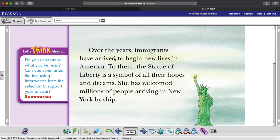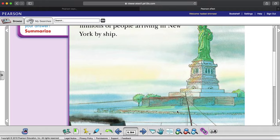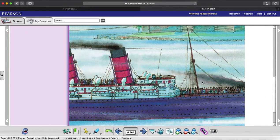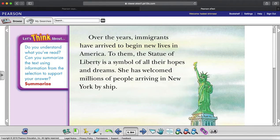Over the years, immigrants have arrived to begin new lives in America. To them, the Statue of Liberty is a symbol of all their hopes and dreams. She has welcomed millions of people arriving in New York by ship. Because it was built at a harbor, it was like welcoming all the people coming to America. Look at this. All the people coming through the ships were welcomed by the statue.